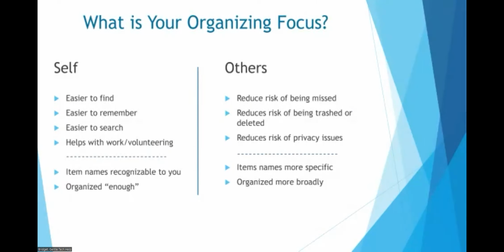And you might need to be able to hand that off to the next person in your position. So there are kinds of ways that we might organize for ourselves. And if you're organizing for yourself, when you name a folder, you just need to make sure the name makes sense to you, right? And that it's organized enough for you. Good enough for you is good enough.